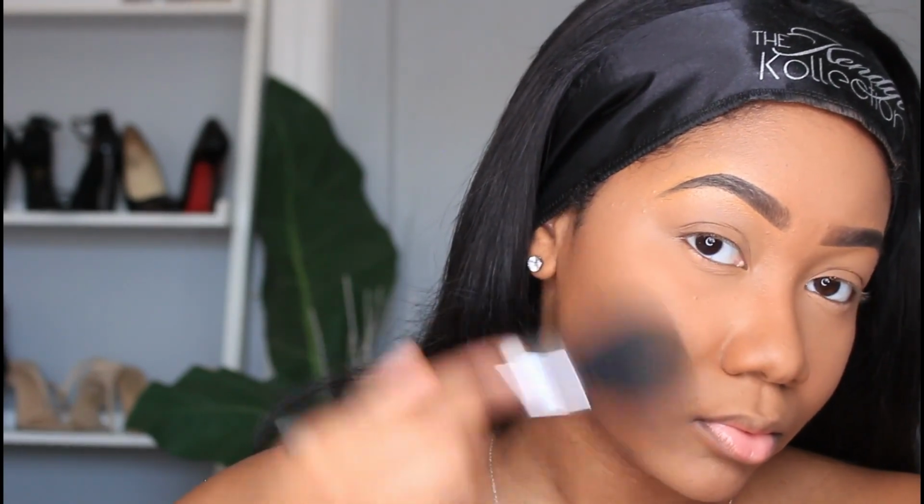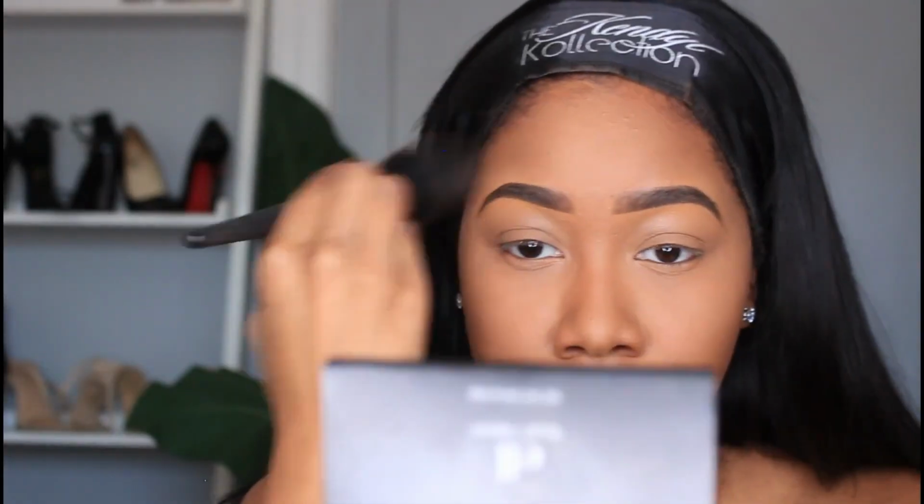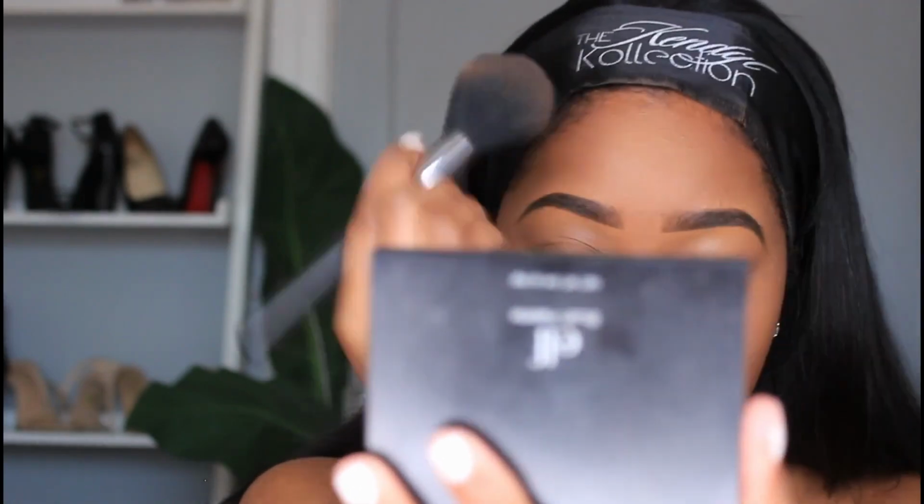Now I am lightly contouring. I used to go ham when it came to contour, but recently I've really been appreciating more natural looking contours. But that's just me. If you want to pack it on, girl, by any means, go right ahead.